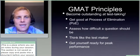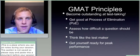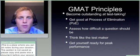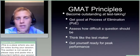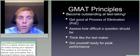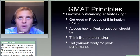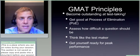Become really good at test taking. Get good at process of elimination. One of the things about the GMAT is, outside of the analytical writing assessment, all the questions on the GMAT are multiple choice. So one of the skills that's most important is getting really good at eliminating the wrong answers, or what the correct answers aren't, right? So getting rid of the wrong answers. And one of the things that this is really important for is data sufficiency.